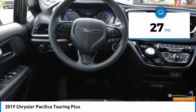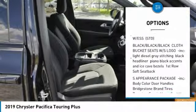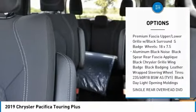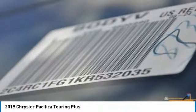Here are some of this vehicle's great options: stability control, traction control, steering wheel audio controls, anti-lock braking system, keyless entry, remote engine start, backup camera, power lift gate, Bluetooth, adjustable steering wheel.